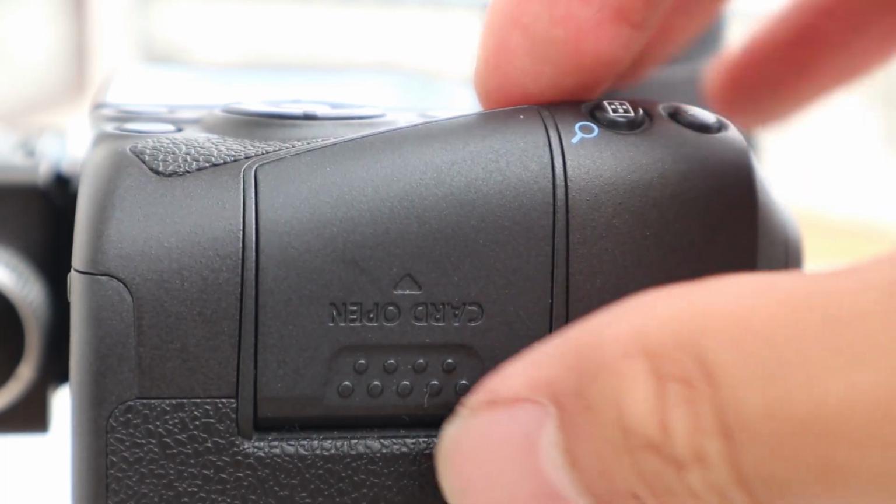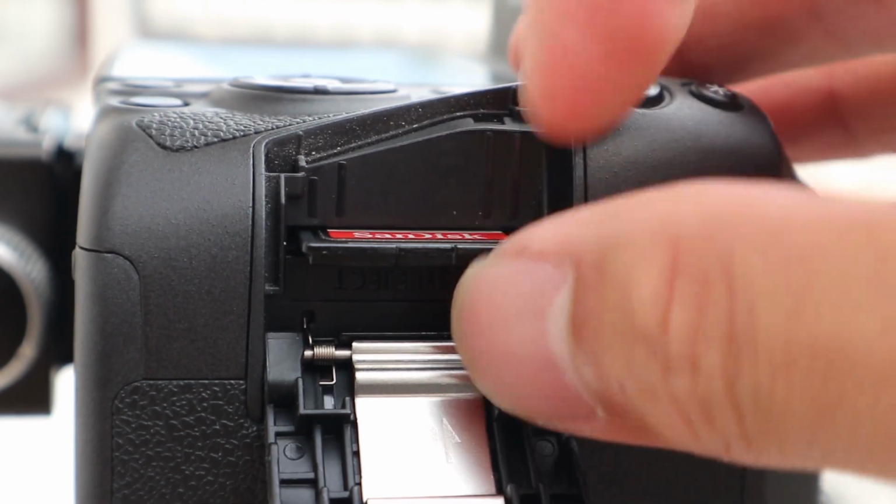Last thing I'm talking about is having dual card slots. Like I said before, most of my work is going to be done in studio now, so I'm probably going to be tethering the camera to a computer, and redundancy doesn't matter as much in that sense because I'm just going to have the files copy over to the computer as I'm shooting. So two card slots, one is fine for me.